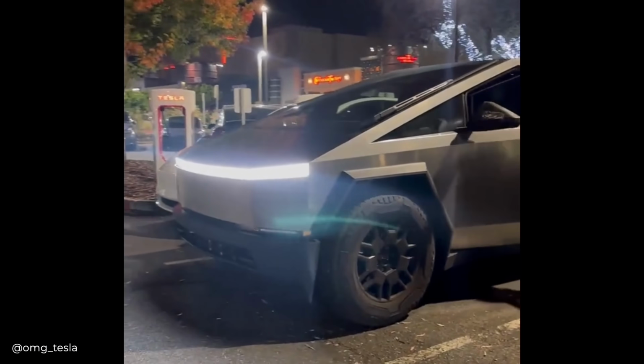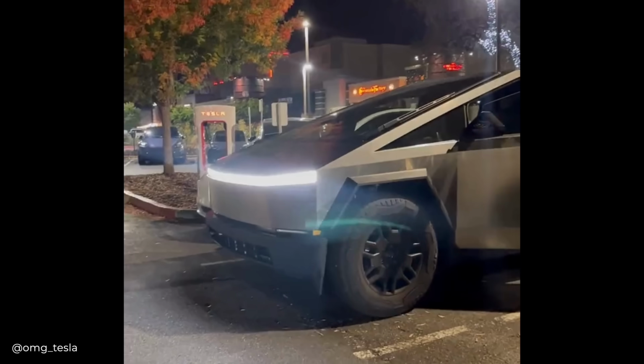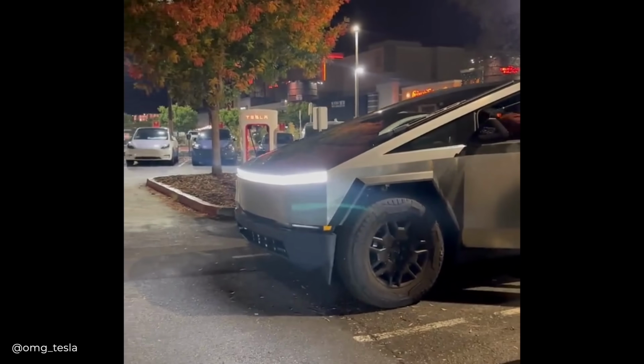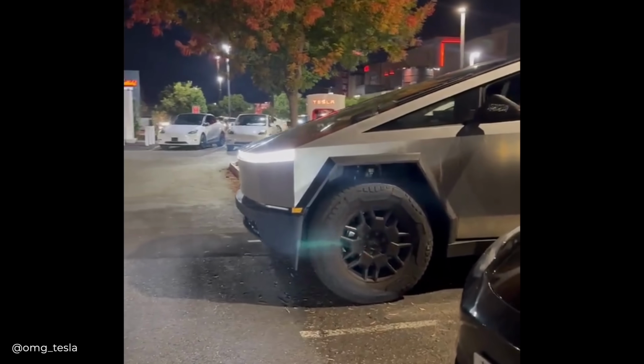A couple other quick details on the Cybertruck. We've got a short video from OMG Tesla on X, which appears to show the wake-up sequence for the lights on the Cybertruck and also the adjustable suspension increasing in height, maybe happening automatically, which could be done to make it easier to get in and out of.